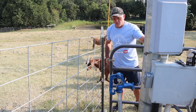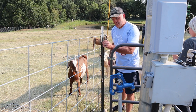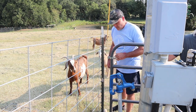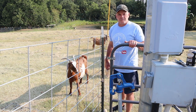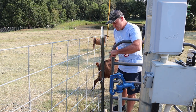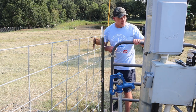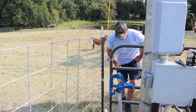Okay, so what I'm gonna try to do is use these same hinges on this T-post. I don't know if this will work or not. We're gonna see if it does. The goats are trying to get in here because we have their feed in here. Ouch. So I'm gonna try to use these same hinges on the T-post and then put a bolt through here so that this gate will attach to the T-post. I don't know, we'll see if it works.